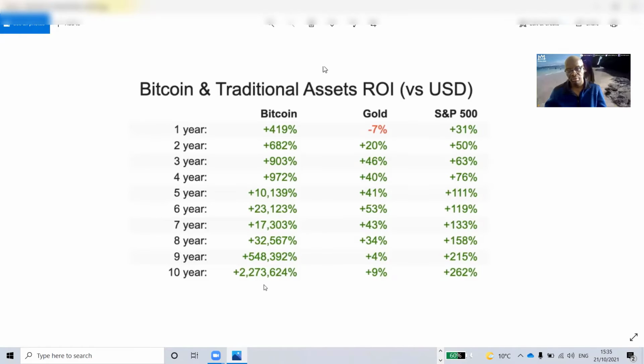And if you invested in Bitcoin over the last 10 years, you would have made a 2.273 million percent gain. So there's nothing that compares with Bitcoin, or shall I say cryptocurrency investing, if you hold for the long term. Gold does not even come close. In fact, you lost money if you consider your time. And the S&P 500, it's just peanuts. It's not even peanuts. It's crumbs.